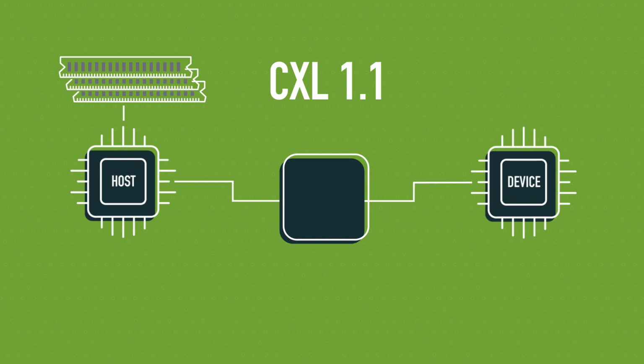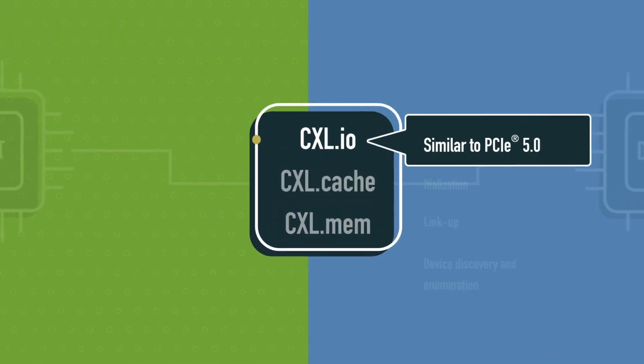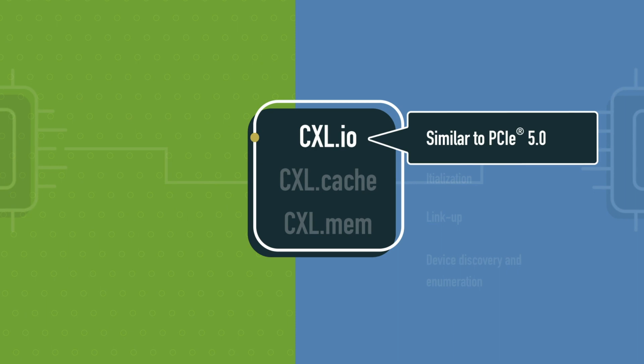The CXL 1.1 specification defines 3 new protocols. The CXL.io protocol is very similar to PCIe 5.0, with some enhancements. It is used for initialization, link-up, device discovery and enumeration, and register access.